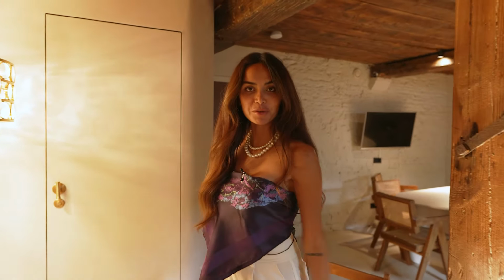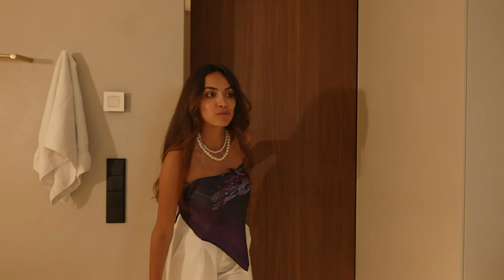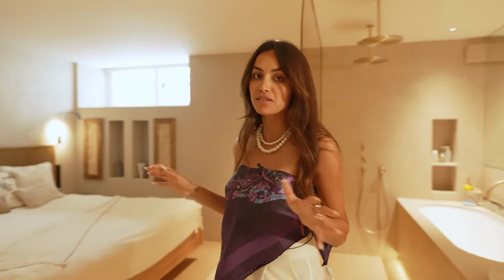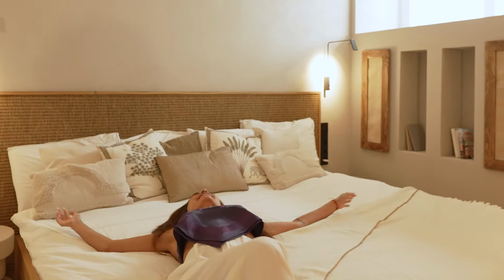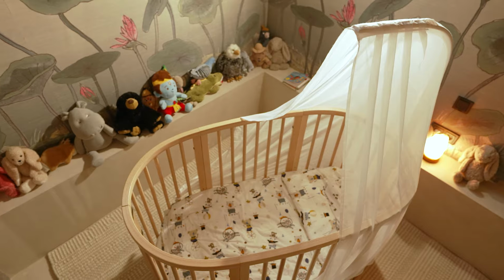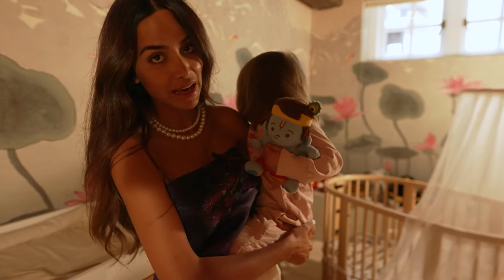To the master bedroom. Let's go. Welcome to our master bedroom. The favorite part of this room that is very me, that's very Diipa, the bed. I love sleeping. Ta-da! I think it's time for Dua's nap.